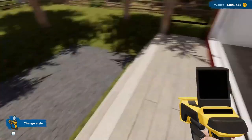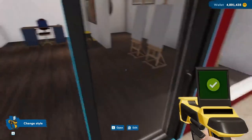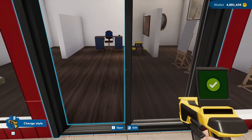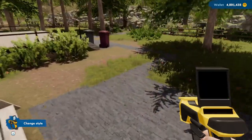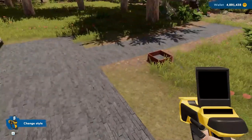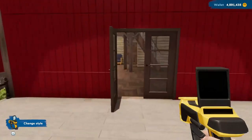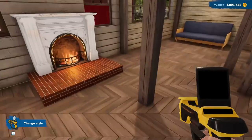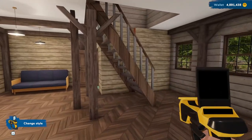So I'm going to pause the recording for a moment, and when I come back we'll have a better sign and we'll finish furnishing the house, and I will have the rest of the pictures to put up, and we'll finish this thing today and sell it. So be right back.